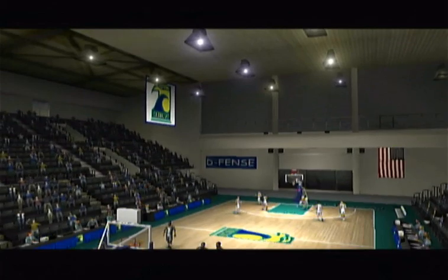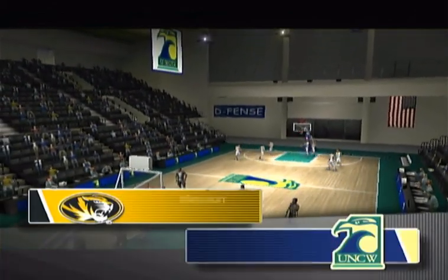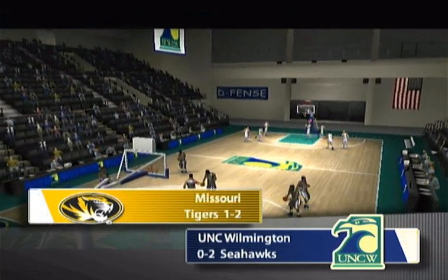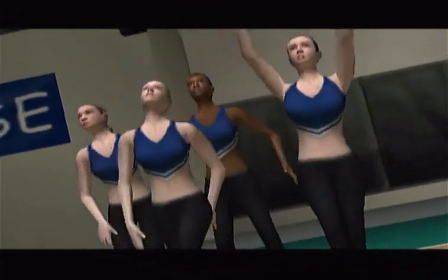Nick, tonight we've got a non-conference matchup. Some of the most anticipated games on a team schedule are the non-conference games. Players get to test themselves against an unknown and prepare against potential tournament opponents.